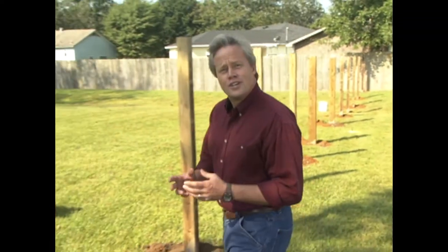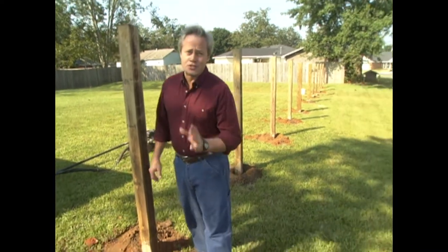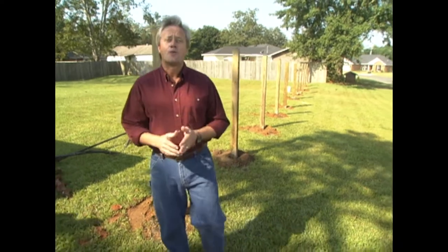Welcome back to the show. Now, these homeowners have decided to have a fence company install all of the fencing in their yard. But if you decide to take it on yourself, we're about to show you all the steps necessary for a successful fencing project. Now, the first thing you need to do is to check on any local restrictions that may govern exactly where you can put your fence.